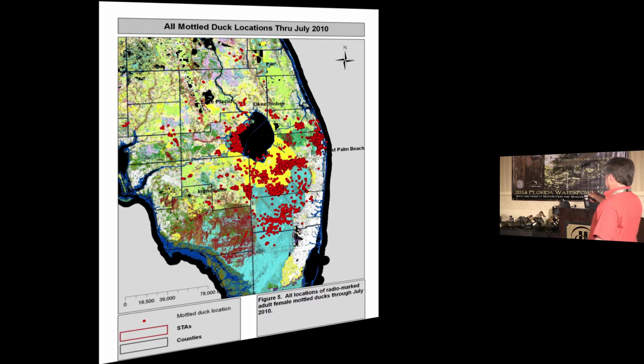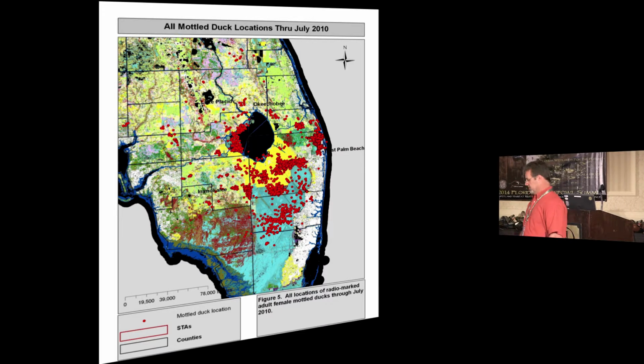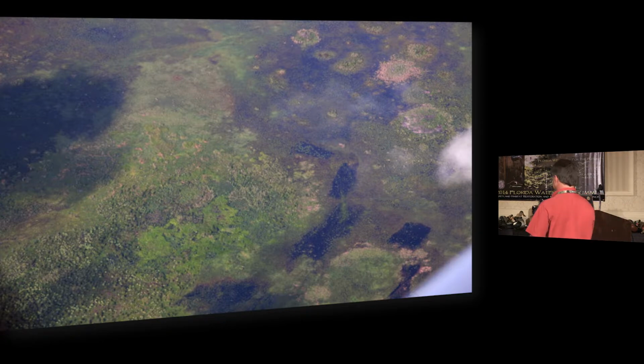All of these locations, not these, these are our urban birds. All of these locations here are from our rural marked birds, birds we caught in rural areas. Just like in the Upper St. Johns River Basin, they use a bunch of different kinds of wetlands and a bunch of different wetland systems. Examples: west marshes of Lake Okeechobee. This is the general look of that kind of habitat during the study. Very similar, lots of emergent vegetation, submergent vegetation, open water areas.